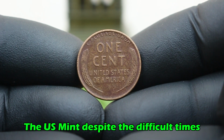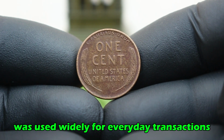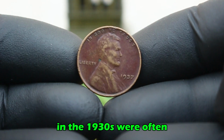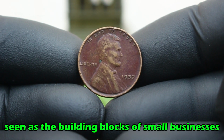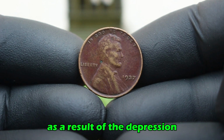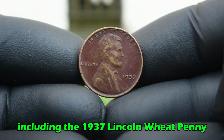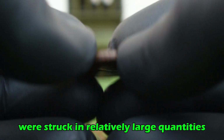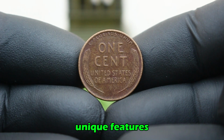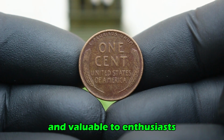The U.S. Mint, despite the difficult times, continued to produce the penny, which at the time was used widely for everyday transactions. In fact, pennies in the 1930s were often seen as the building blocks of small businesses and were essential in daily exchanges. As a result of the Depression, many coins during this era, including the 1937 Lincoln wheat penny, were struck in relatively large quantities, making them less rare at first glance. However, the condition, unique features, and certain errors found in these coins have made them highly collectible and valuable to enthusiasts.